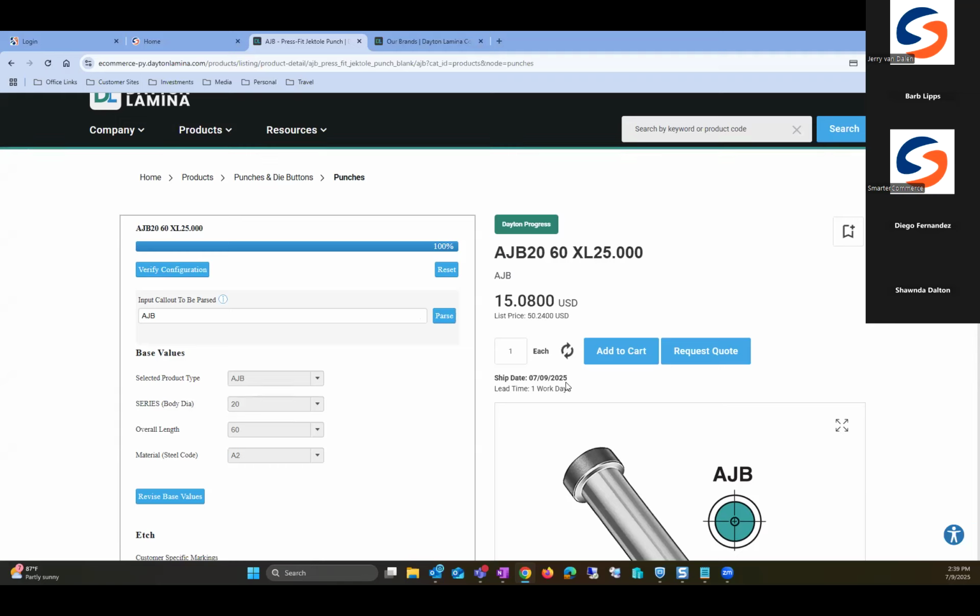If they go ahead and add it to the cart, they can go through and ship today, or they can change here the quantity. Maybe they need 10 of these and that will update and re-verify, and now it ships tomorrow instead of today. So these are the type of features that are available, giving immediate feedback to the user so that they know, and they can go through and purchase a product with confidence that this product will be supplied and provided and shipped out by tomorrow.